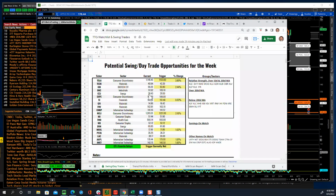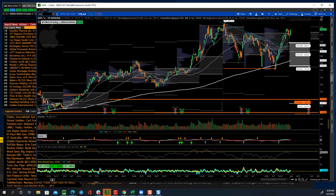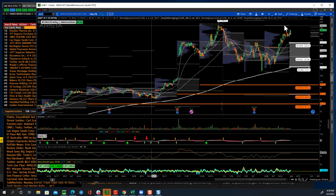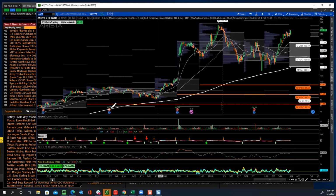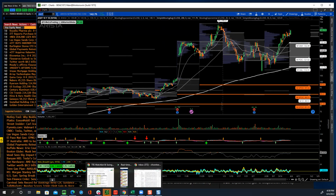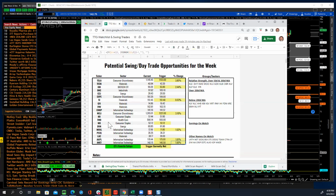Notice that I've got a little bit of everything in the weekend watch list, because it's tough to tell when you're going to get that rotation. So I had a combination of things like Tesla, the XBI ETF, a crypto name, and a semi name. We've got Apple, and we've got Arista Networks, by the way, another good looking setup. It had some digestion, no major pullback, just digestion, and it looks like it wants to take off again. Pretty nice.